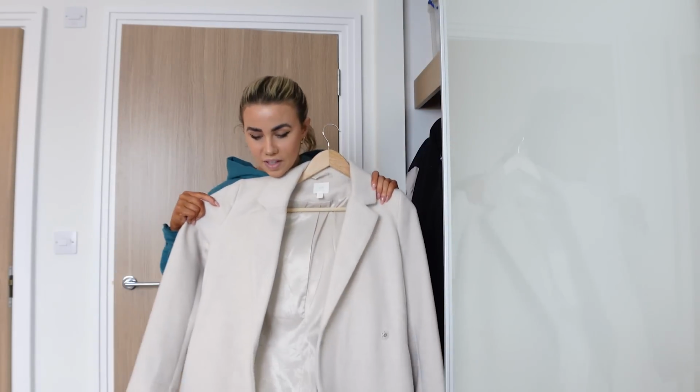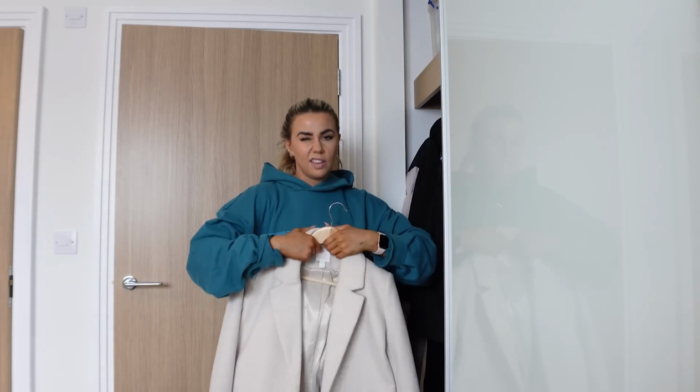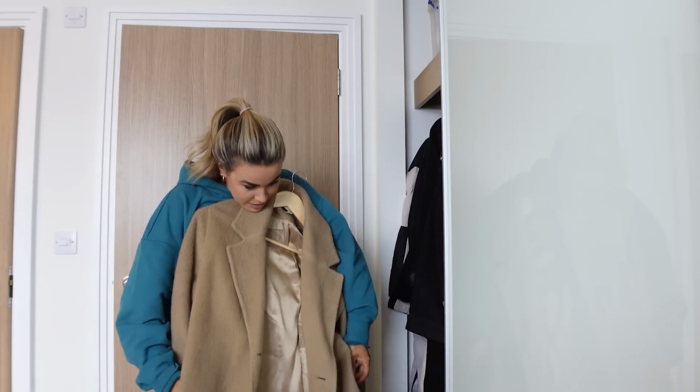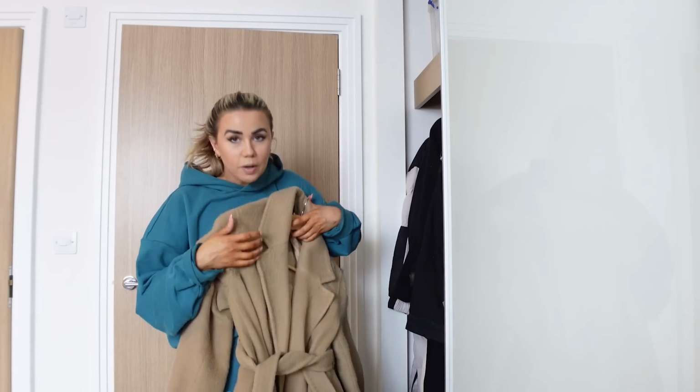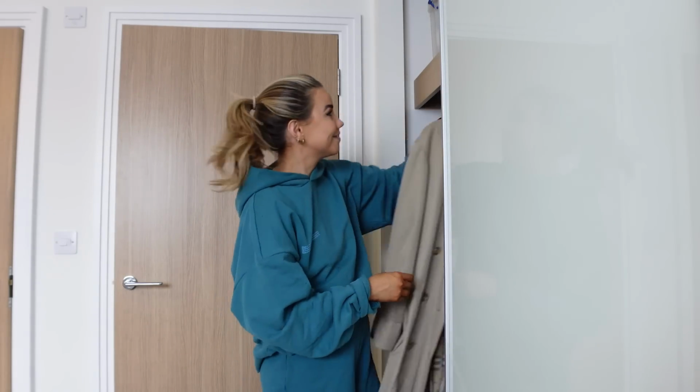I've had this for a couple of years, but I just never seem to wear it as much as I think I should wear it, so I think it's gonna go. My most worn coat ever. I've had this maybe 3 or 4 years from H&M, and I live in it. It's so cozy, and it's just one of my favourite coats by far. Obviously second to the Burberry trench.